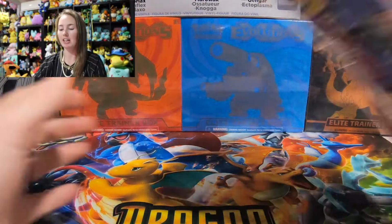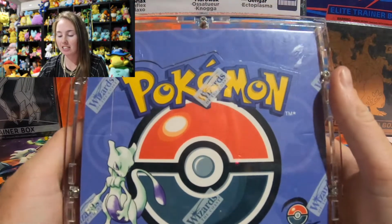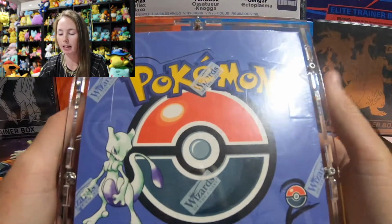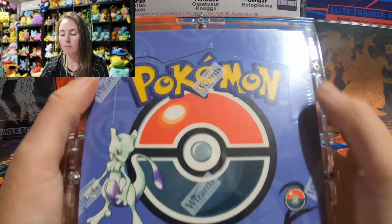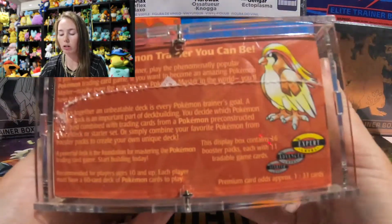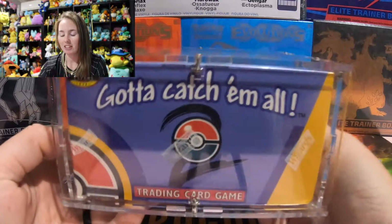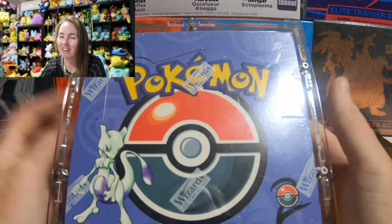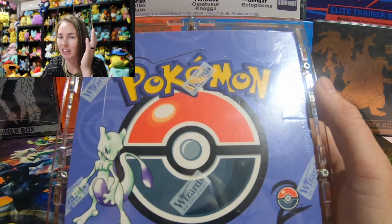Okay, number 5, we have a Base Set 2 booster box. Now this booster box, unfortunately, there's like a little tear there, but not too worried about that. Now this booster box was part of a deal in my first few years of collecting. This was one of 3 boxes I purchased, but no, really happy to have this in my collection. I think overall I paid somewhere around, I'm gonna say, the $2,500 mark for this, or even less.